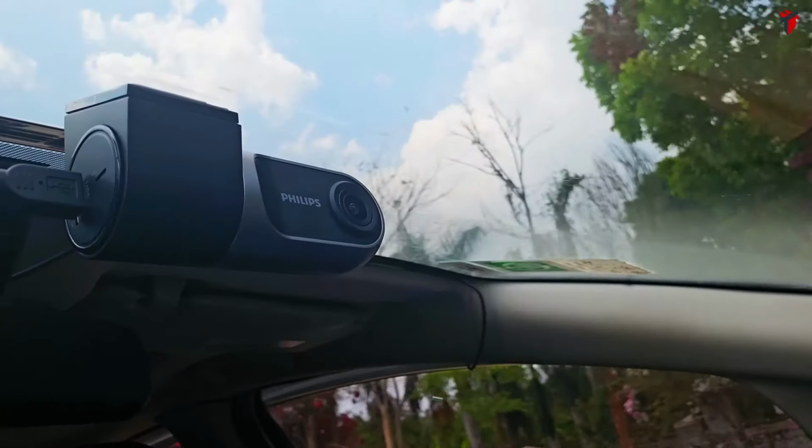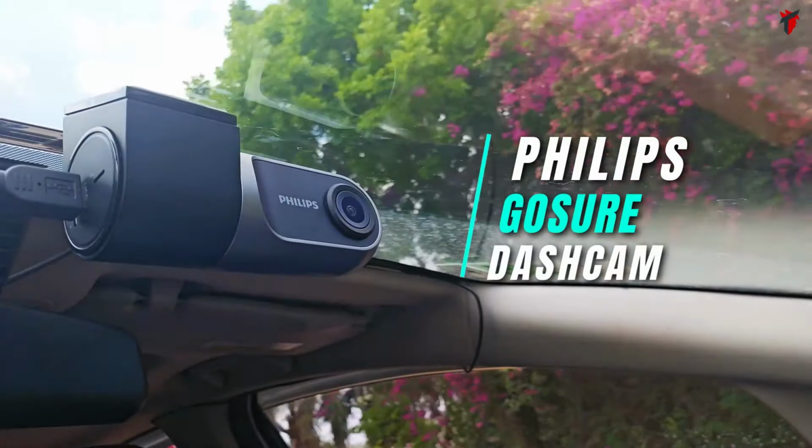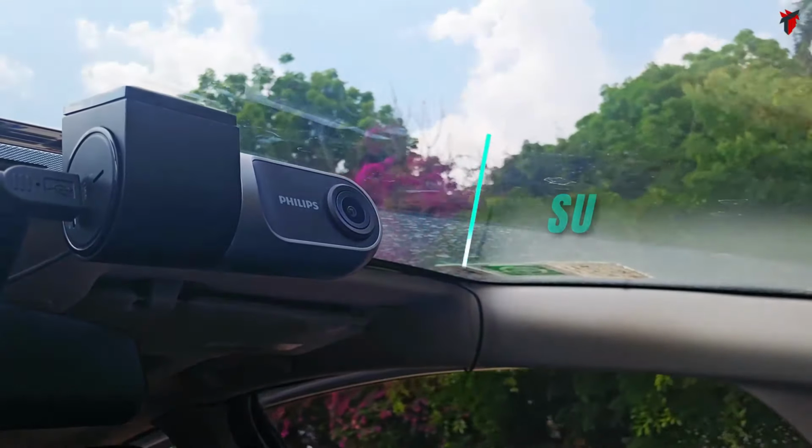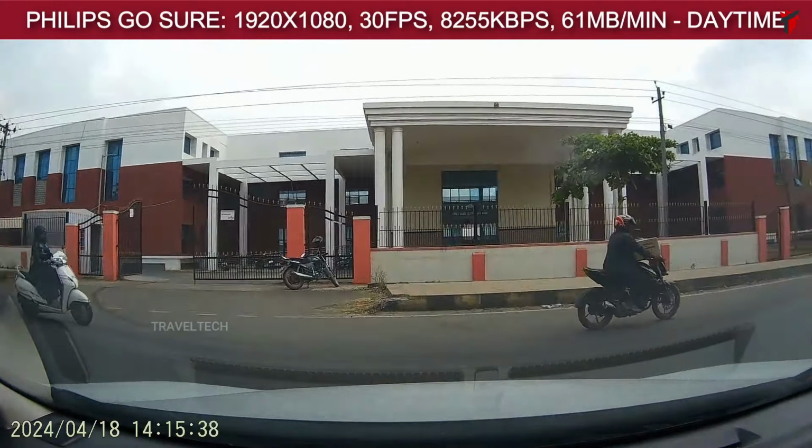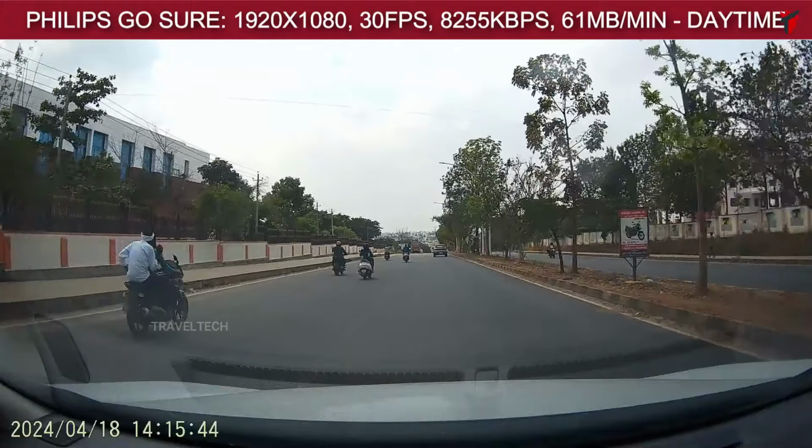So the next dash cam which I would recommend has been very popular lately and has been doing a lot of rounds. I'm talking about the Philips GOSURE dashcam. Now this is a single channel dashcam, gets a straight up 1080p resolution, gets some ADAS features, driver fatigue alert system, it gets Wi-Fi and gets the strong backing of the Philips brand. Now everybody likes Philips, don't they?